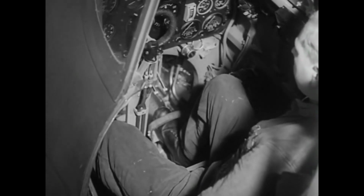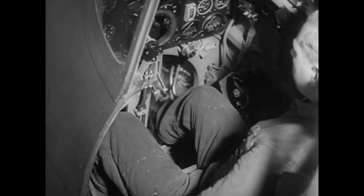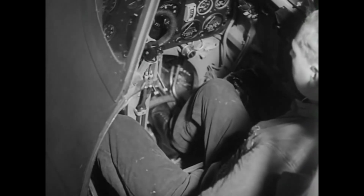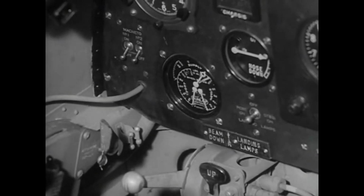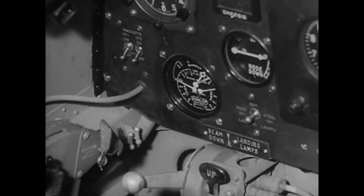Thus, a turn to starboard applies the brake on the right-hand wheel, and a turn to port, the brake on the left-hand wheel. He is testing the rudder movement and seeing that it gives sufficient pressure in either brake. The pointers on the air pressure gauge refer to the brakes on the wheels. Port, starboard. When both brakes are on, the pressure of each should be equal, as you see here.